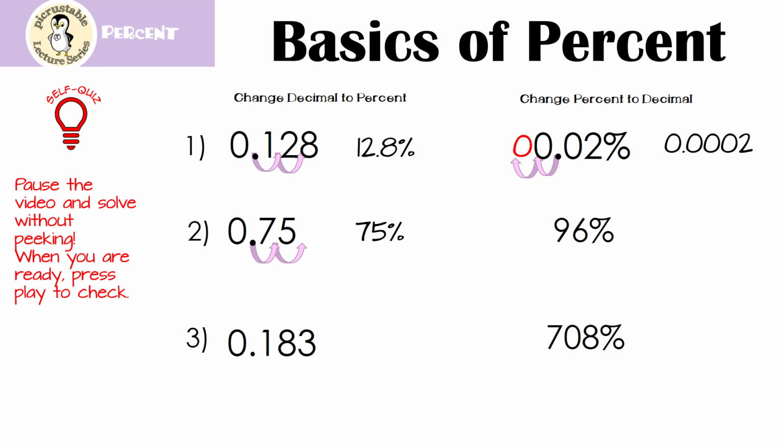What's 96% as a decimal? This time we're moving to the left and we get 0.96. I shouldn't act surprised, but it's pretty cool. Let's change 0.183 to a percent. Here's my decimal. I moved 2 places to the right, 18.3%. And finally, we're going to change 708% to a decimal. Here's my decimal, 2 places, yeah, 7.08. Great!